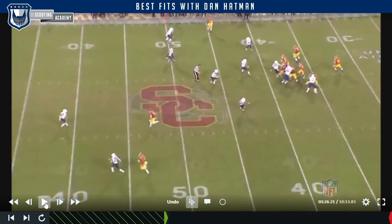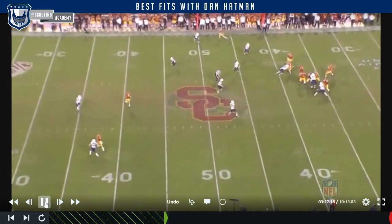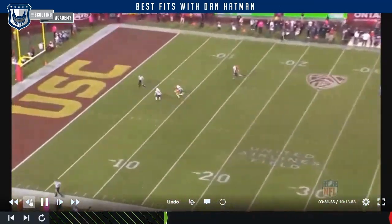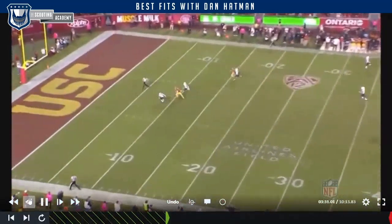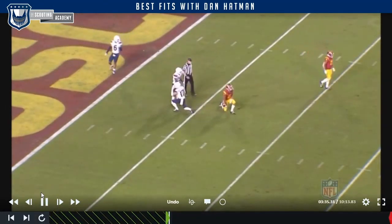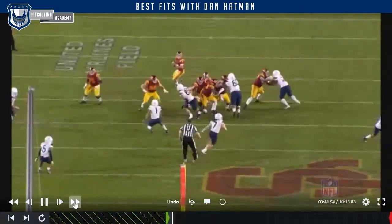And he knows how to tempo these things. He's getting these DBs to bite that he's not going to blow over the top. Now, again, this ball hangs because he's got plenty of distance, but he stops and adjusts back and secures that. So we'll see it here again from the end.